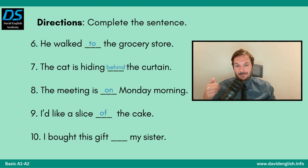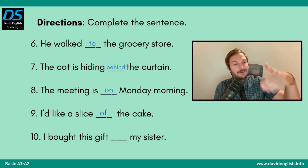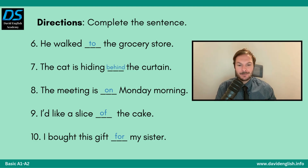And 10, I bought this gift my sister. Well, what did I tell you before? What do you think? I bought this gift for my sister. I buy things for people. This is for you. It's a gift for you. Okay, I bought it for you.